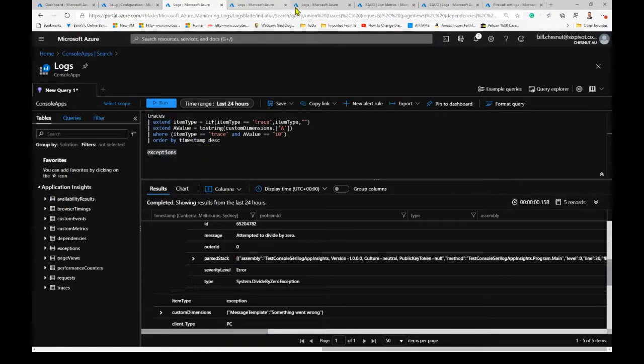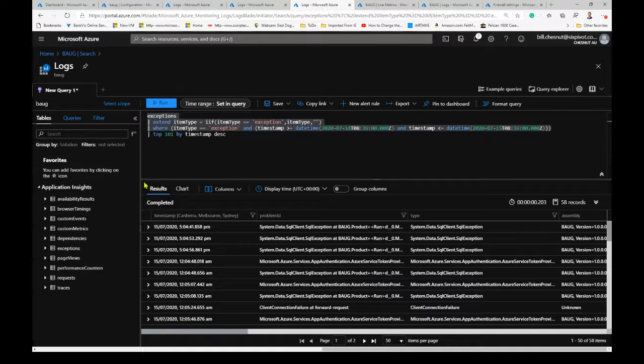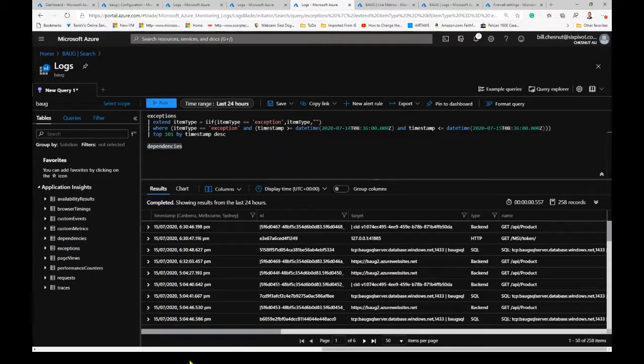Now, if I go back to my other one, where I've got my SQL app, I can go here, come to the bottom and say dependencies. I run that query, and that's going to show my dependencies. And we'll see that one of the dependencies that's showing up is coming out of API management. So it's got a dependency on the backend service that API management's calling. And then I've got my SQL.